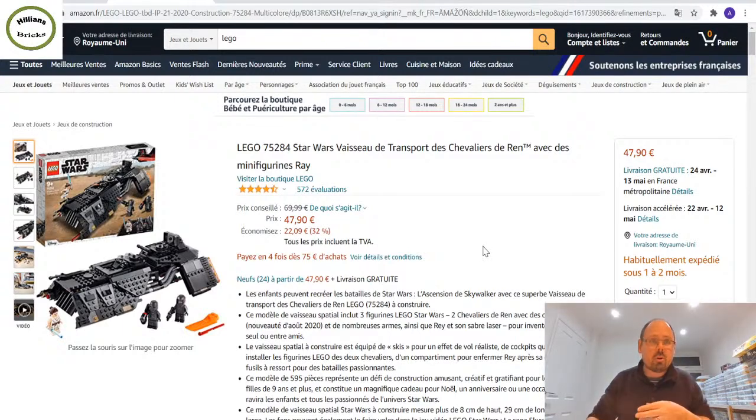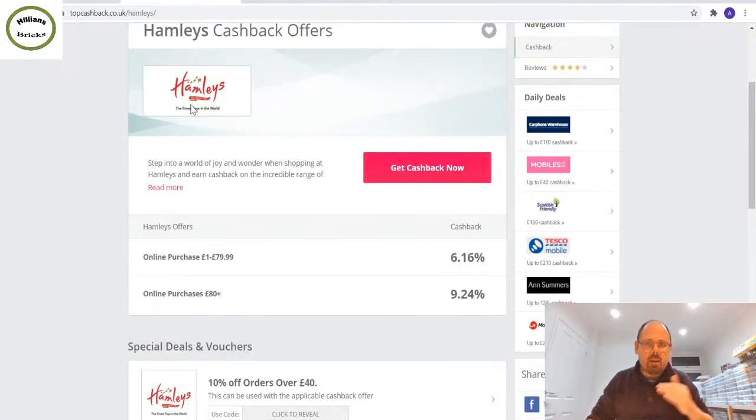So the first one is a cashback offer plus a discount, and it's Hamleys. Remember I talked about Hamleys before. You've got to check two. I always look at two cashback sites, right? So it's Quidco and TopCashback. Now, it seemed that TopCashback have a slightly better offer than Quidco for Hamleys. I think it was 6 and 9 on the other one. Here you've got 6.16 and 9.24. So it's a marginal difference, right? But we always push, so we always go for the best deal.